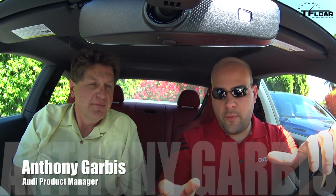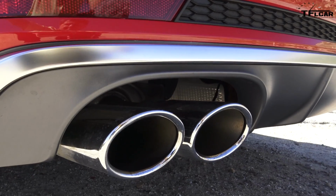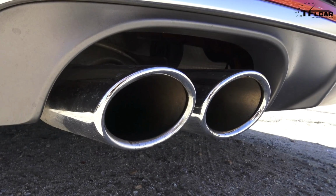And I've noticed you can really hear the engine note. Is that real? Is it through the speakers? How do you guys do that? So there's a couple ways. One, there's actuators on the exhaust that open flaps for the exhaust noise. That's cool, yeah. Yes, that's real. You don't want to get drone when you're cruising around town, so you keep the flaps closed.